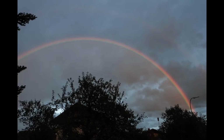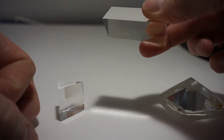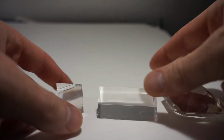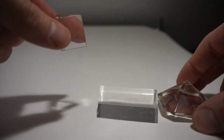Well, would you look at that pretty rainbow? The rainbow is created when light from the sun is refracted as it travels through the water vapor in the air. We can see the same effect here in the studio with these prisms. These prisms are made of cut glass, and you can see that as I lift them up, the light is shining through and it gets focused in different ways depending on the shape that the prism is in.